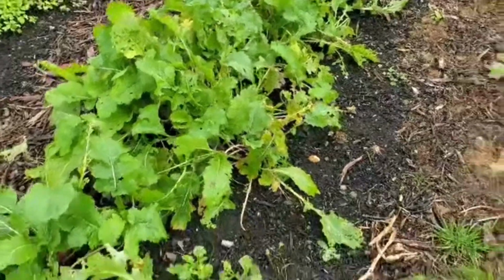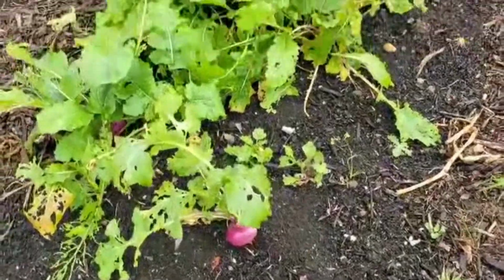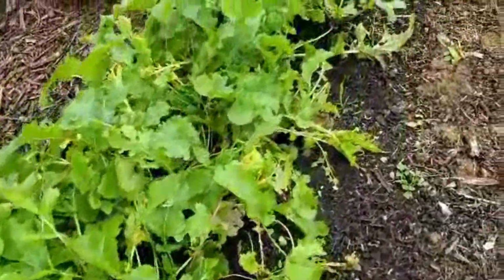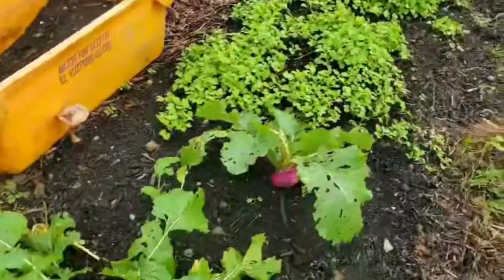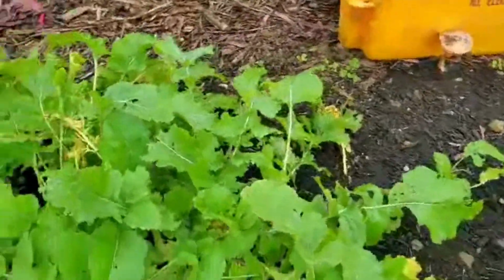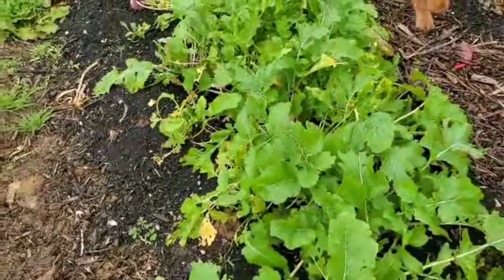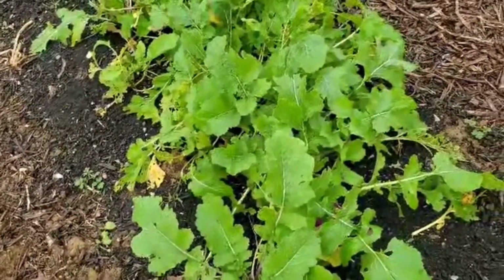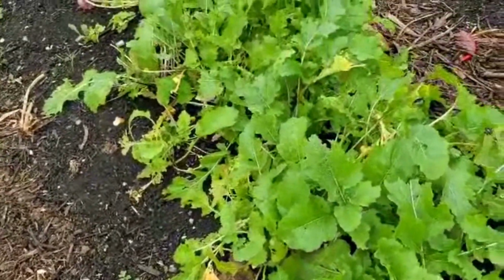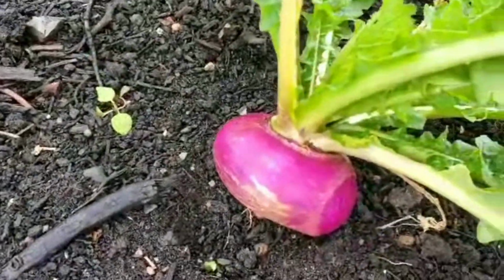My next top 5 is the humble turnip. You see, I've got a whole patch of them here and they're looking really rather good. Turnips can be sown in August to give you a winter crop, which is when I sowed these. They're all coming at different times, so I get them over several months. This one, nice one, ready for picking.